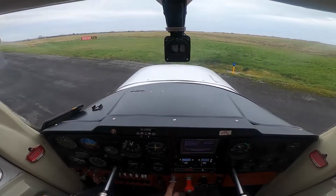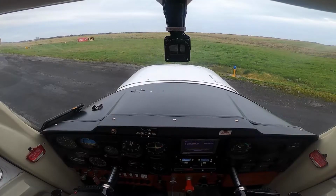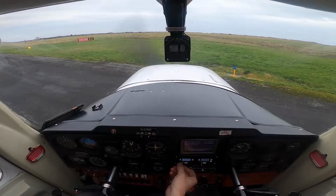Golf Romeo Lima, downwind, request touch and go. Golf Romeo Lima, report final, that one's still ahead of you, the PA28.